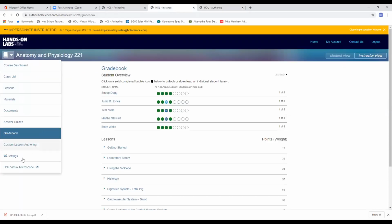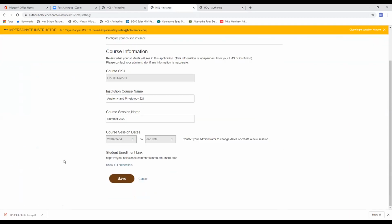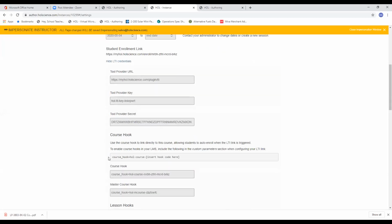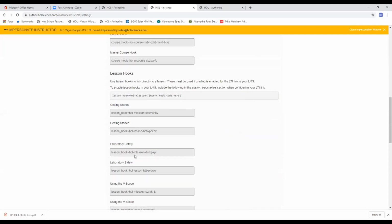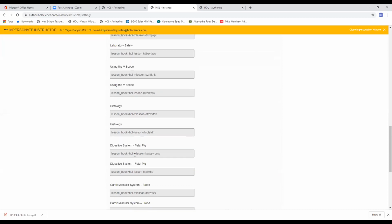And then lastly, we give you all of the data you need to allow your IT team to fully integrate our lab manual within your learning management system. So on the most basic level, you can simply direct your students to our cloud environment by copying and pasting an enrollment link. Or again, from an integration level, we offer a variety of links and course hooks and individual lesson hooks for every lab in the lab manual.